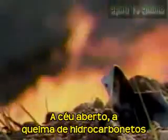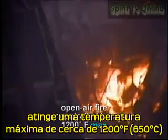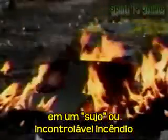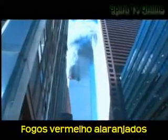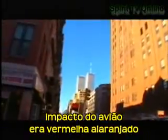An open-air hydrocarbon fire reaches a maximal temperature of some 1200 degrees Fahrenheit in a dirty or uncontrolled burn, characterized by red-orange flames. Red-orange flames are what we saw on September 11th. Even the fireball caused by the plane strike was red-orange.